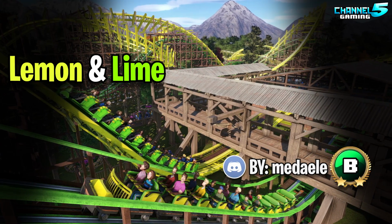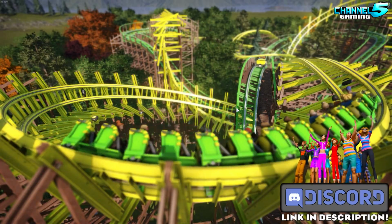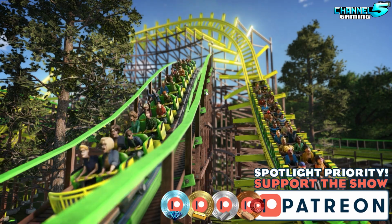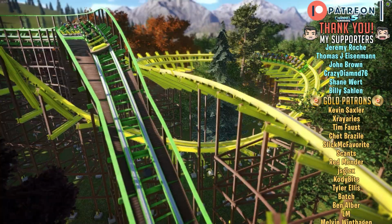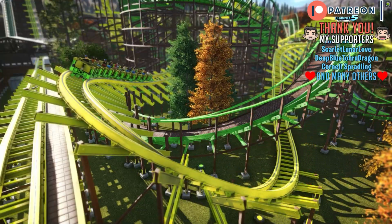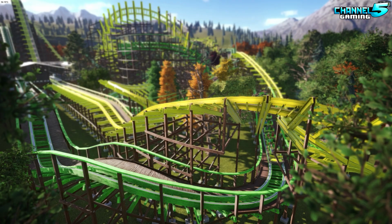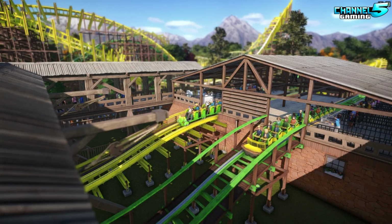Today we're going to be looking at Lemon and Lime, created by Medaele, a builder in this community, and here they say: Introducing Lemon and Lime, originally built in 1972. This dueling wooden coaster ran strong for 30 years before Lemon Station Lift Hill caught fire, shutting down the ride. 15 years later, an overseas philanthropist purchased the site, planning to rebuild both coasters as dueling hybrid coasters. After Lemon was finished being rebuilt, it was determined it would cost too much to convert Lime into a hybrid as well, so the project was never finished.